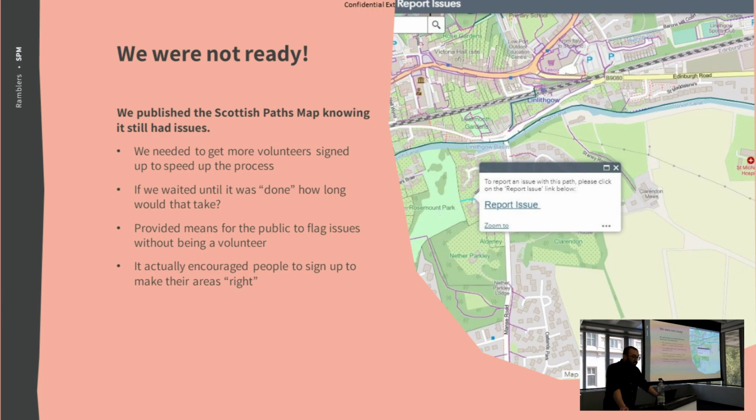So it was important that we provided a means when we launched the map for the public to actually flag up problems. So we created an interactive map where you could just fill in a little form to report an issue about a path. And this was actually really successful because it engaged people that didn't necessarily want to volunteer and get involved, but they wanted to complain about something or sort something out. So it actually made a lot of improvements in the network because of that.